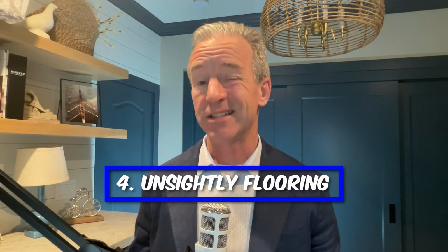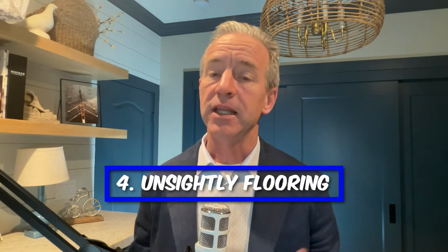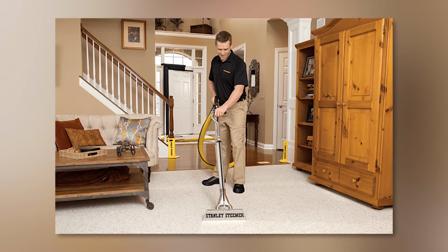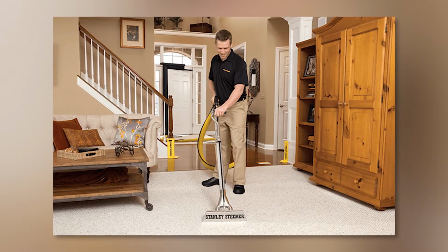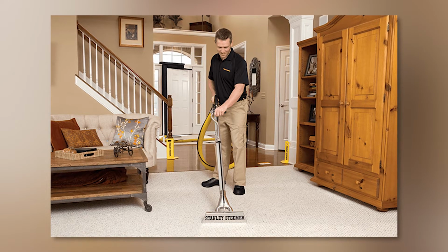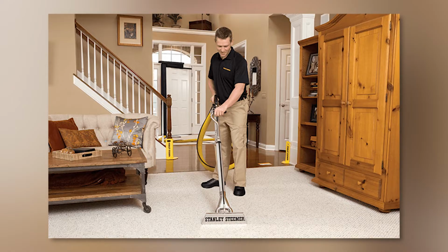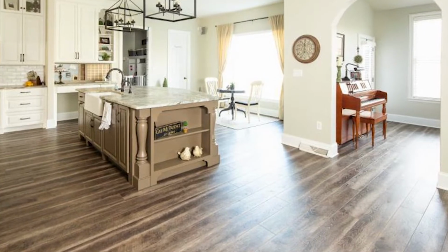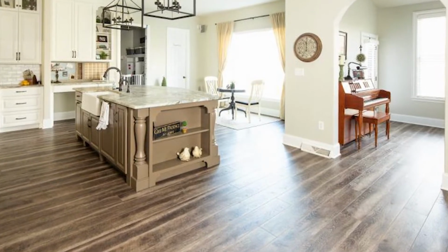Number 4 on our list. Unsightly flooring is a sure way to repel buyers, and think of flooring as the backdrop of your home style. Your first option is the carpet in reasonable condition. The first step in that is to get the carpets cleaned professionally and remove those ripples you find when it becomes too far stretched. Now, if the carpets aren't salvageable, you'll want to replace them. For common areas, buyers want to see LVP, or luxury vinyl plank, or even a wood laminate.